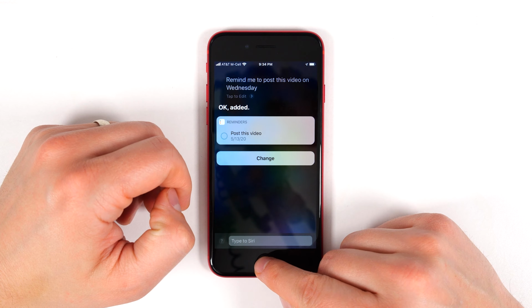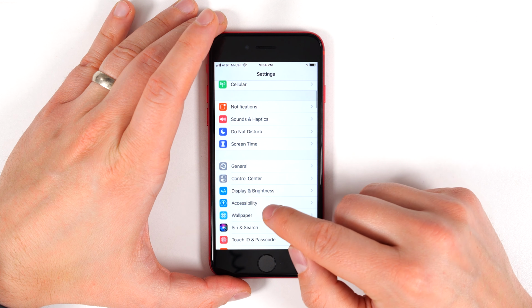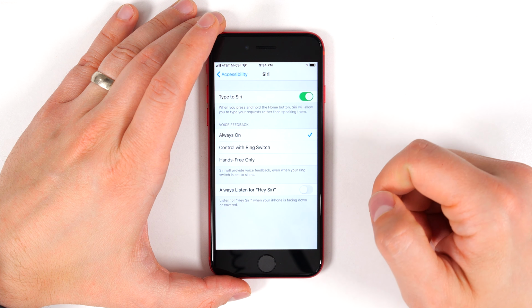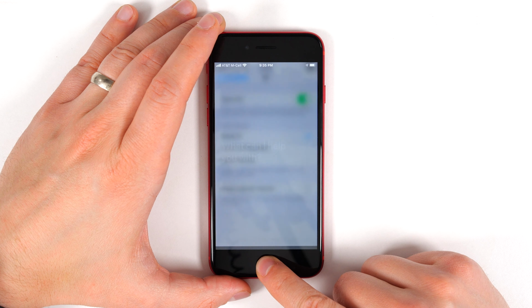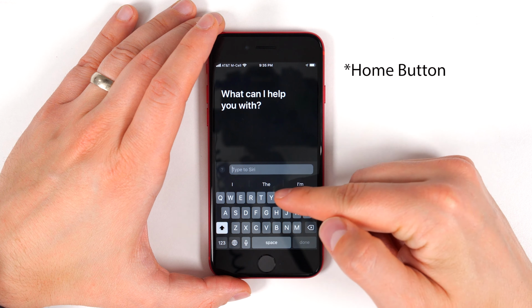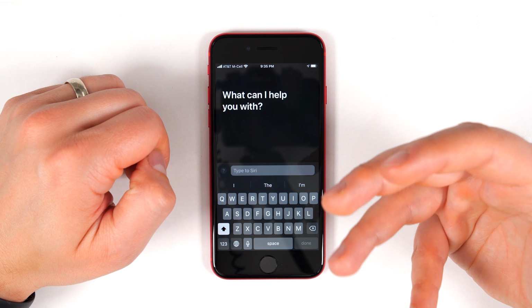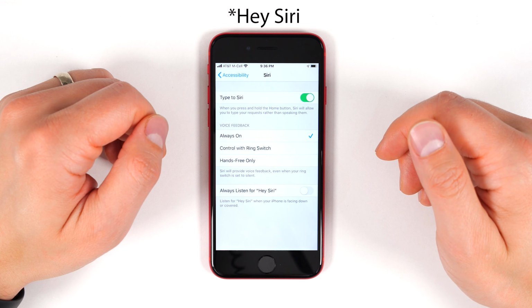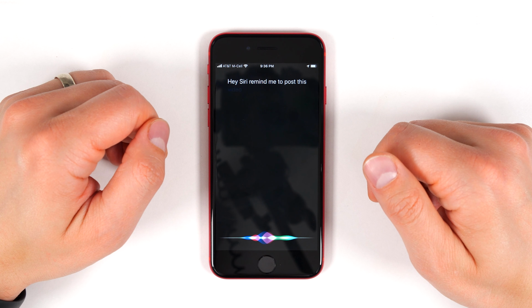To turn this feature on, all you have to do is go to Settings, scroll down to Accessibility, scroll all the way to the bottom, tap Siri, and enable Type to Siri. Now, as you just saw a moment ago, when you hold the power button, you get the option to type to Siri. If you don't want to type to Siri and you'd rather just use the voice commands, you can still do that by saying, "Remind me to post this video Wednesday morning at 8 a.m."